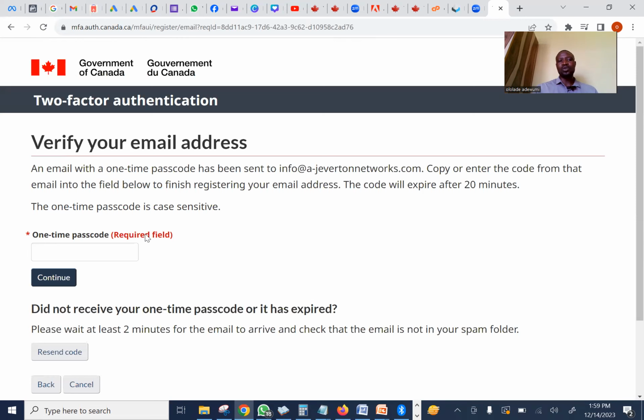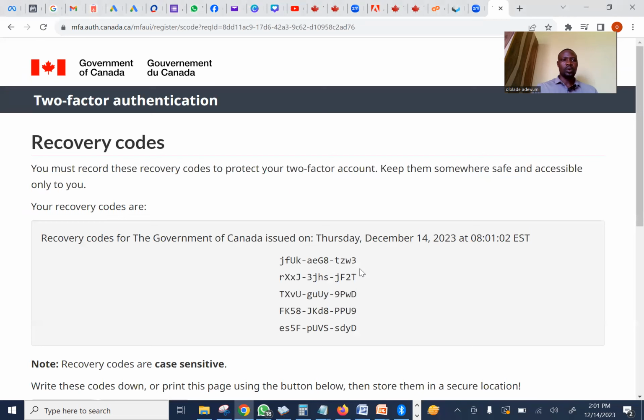So a one-time password has been sent to my email. So I will have to go and check my email again, okay, for me to proceed. So let me go and do that. So I just enter the code, then I click continue. Okay, good. So now, here we are right now.